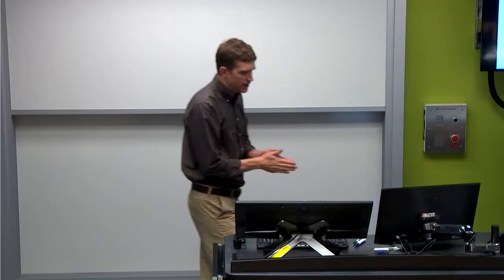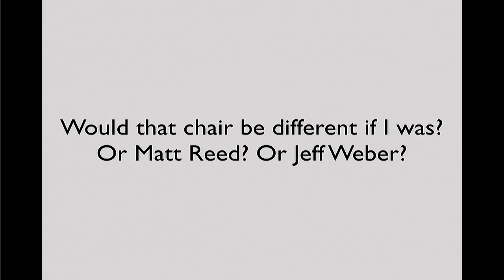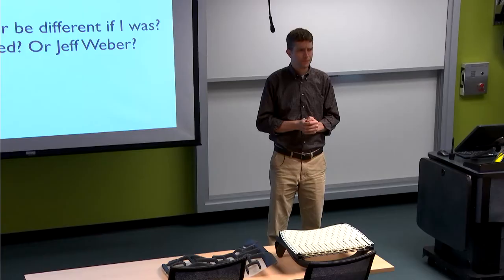Ben, my question is, this chair is an interesting example of what we've been talking about. Would this chair be different if I was different? Or if Matt Reed was different, or Jeff Weber, who kind of had the overall concept and did most of the big design work on it? What do you think?